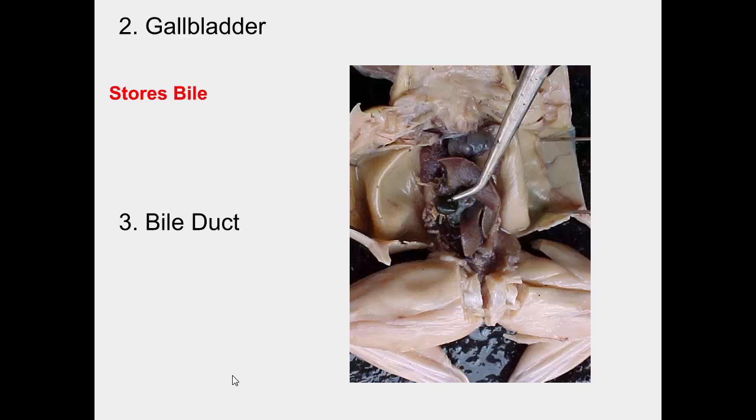There's a tube, you can't really see it in the frog very well, we won't have to look for it, but that carries that bile into the small intestine, and that's called the bile duct. We have that as well, a bile duct.